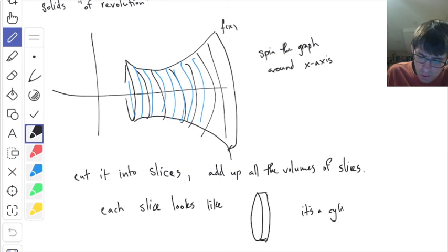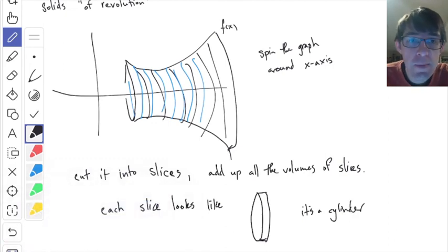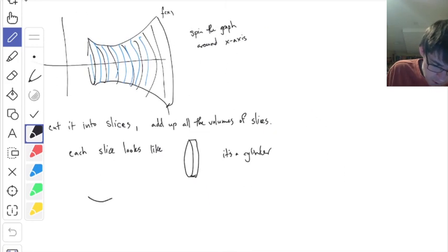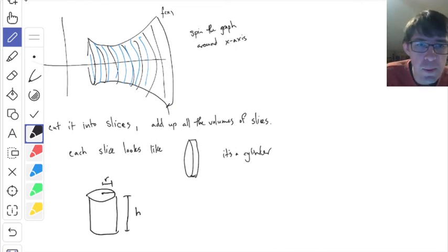So, if my goal is to add up the volumes of all of those things, we are going to need to remember the formula for the volume of a cylinder. I don't know if you remember this formula, but I will refresh your memory. A cylinder, ordinarily we write this way, which has a certain height and a radius. Those are the two ingredients in the formula. Anybody actually remember this formula for the volume of a cylinder? One half base times height. Is that the one? That's the area of a triangle.